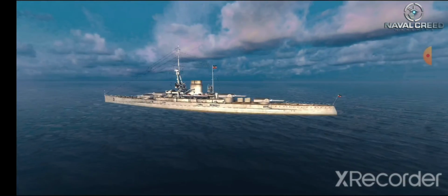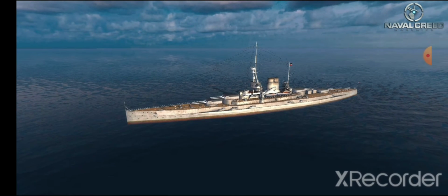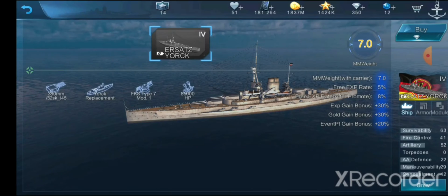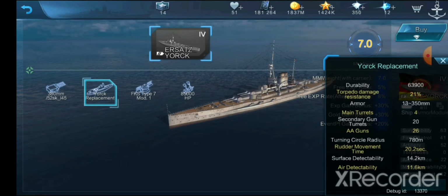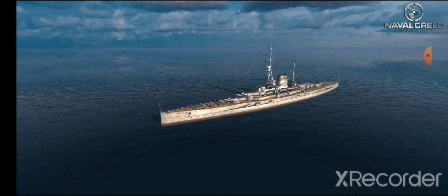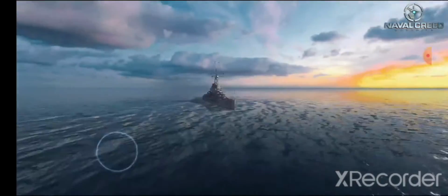The only reason I'm getting it is because of, well, collector's ability. But in terms of actual performance, if the ship is released the way she is right now, it's not going to be fun at all. The only good thing about this ship is her health. But let me start at the beginning. So she is a matchmaking tier 7.0, alright? So she's going up against Gneisenaus, Nelsons, Rodneys, Colorados, ships like that.